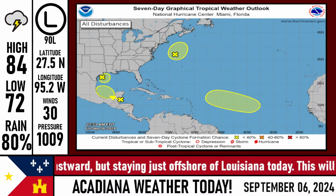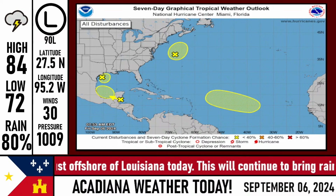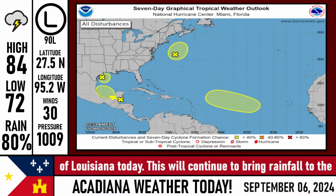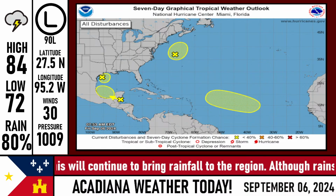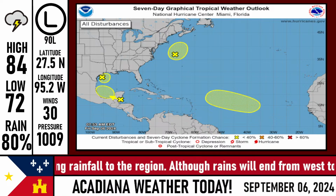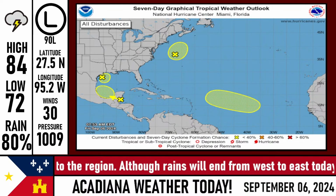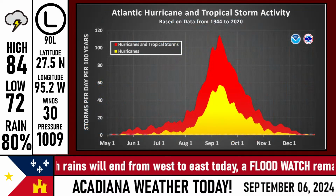So this could change, but right now, going with the National Hurricane Center's forecast, it looks like there's a pretty low-end chance that any of these are going to be developing into tropical systems. They're just going to be lows. They're still going to generate some wind and a lot of rain out there, but it would not be an actual official tropical system.